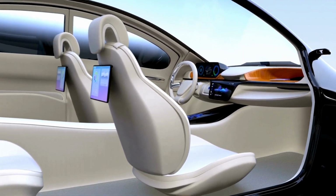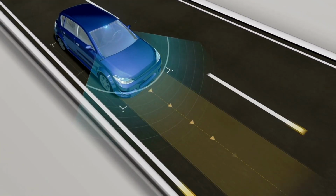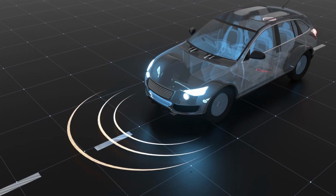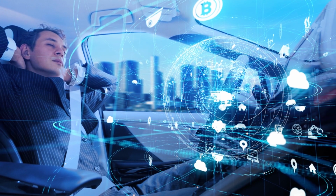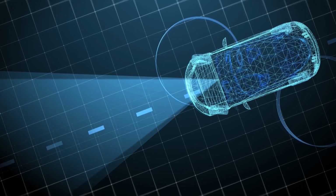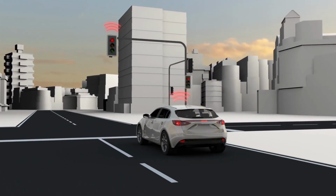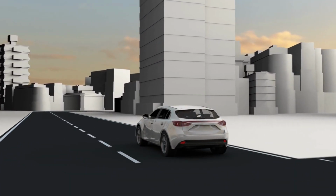Autonomous cars, also known as self-driving cars or driverless cars, are vehicles equipped with advanced technologies that enable them to operate without human intervention. These vehicles use a combination of sensors, software, and artificial intelligence to perceive their environment, make decisions, and control their movement. The goal of autonomous cars is to enhance road safety, improve traffic efficiency, and provide more convenient transportation options.